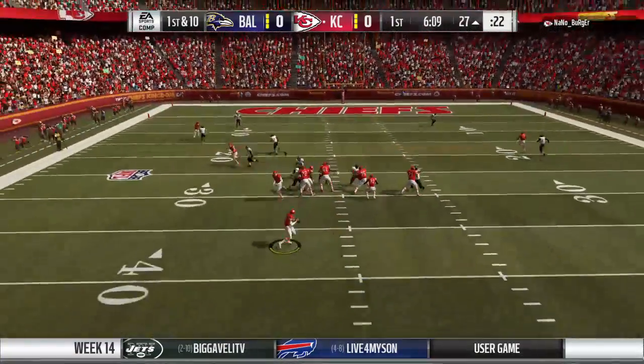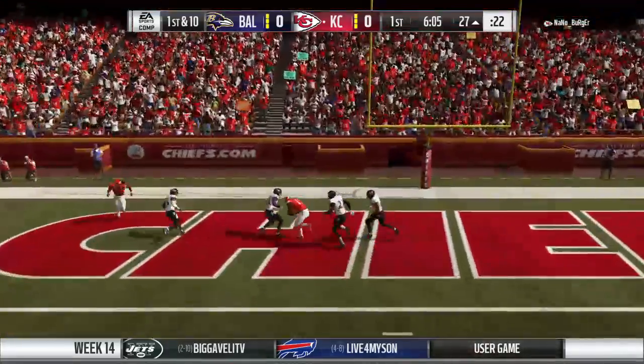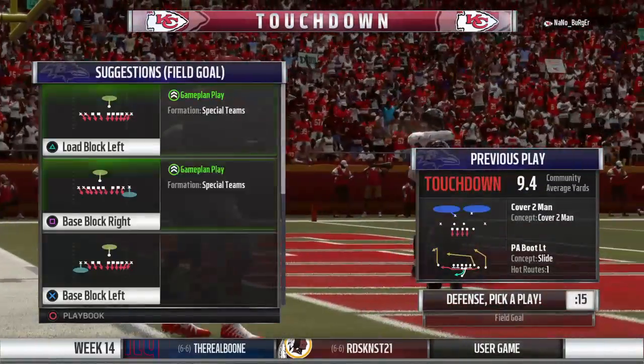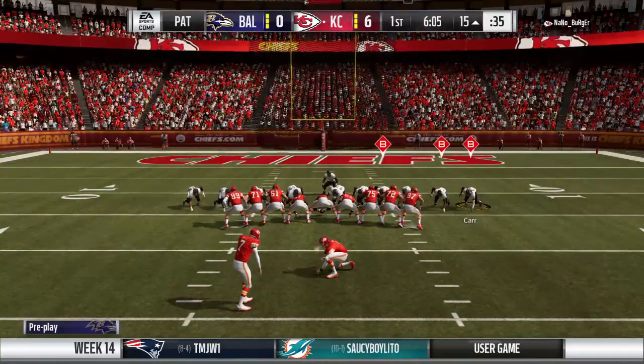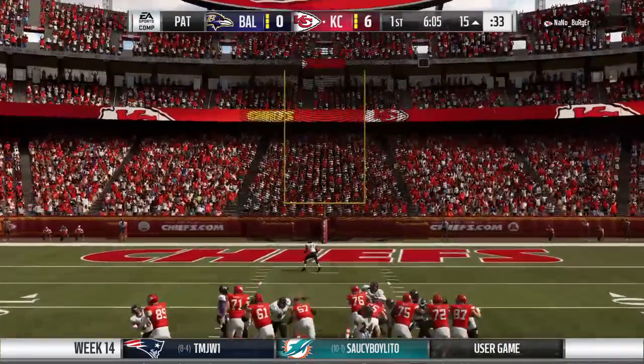Play fake there to Hunt. Now Mahomes on the move to his left. Looking for the end zone. And he's got it. Touchdown, Chiefs. Chris Conley, his second touchdown on the season. And the Chiefs take it right down and score on the opening drive.